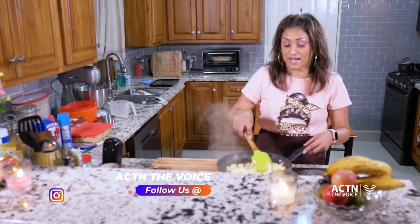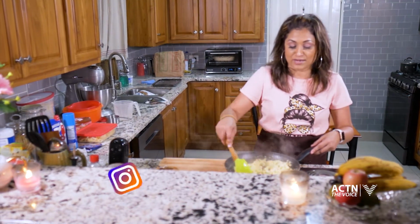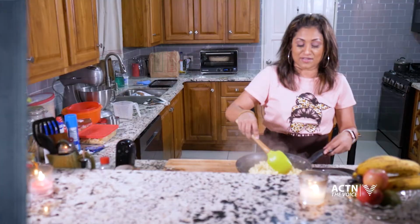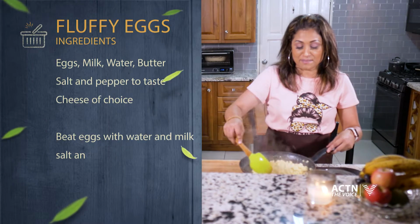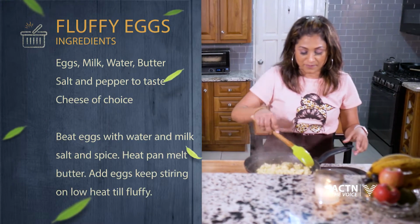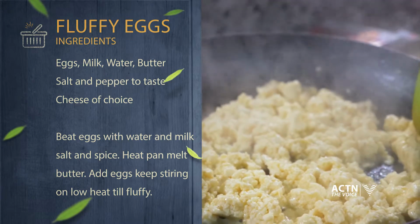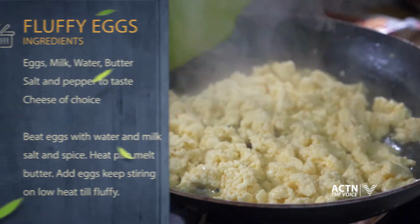I can't wait for you guys to try these recipes. I know some people have been trying them, and they told me personally that the recipes are very simple and easy to follow. All right, so guys, we're just gonna let this cook up here for maybe just 2 minutes, so some of the butter could just dry up a bit.